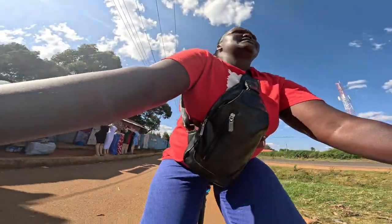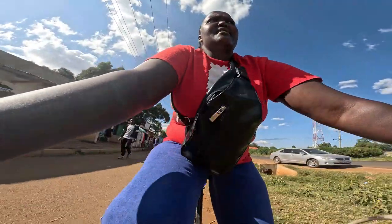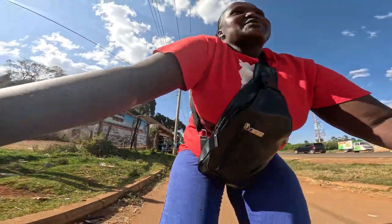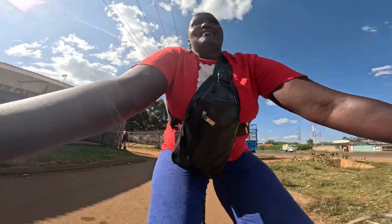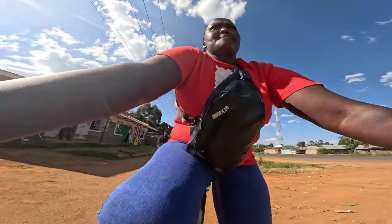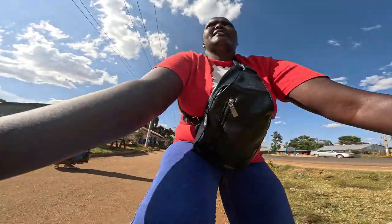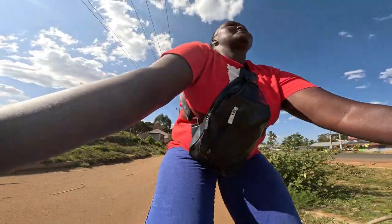You'll find that most of the people who have businesses here sell things that can be used by university students, like sausages. I really thank God that I have this bike because it's really helping me a lot.